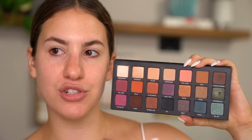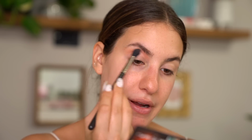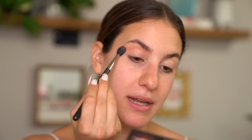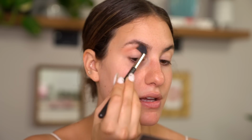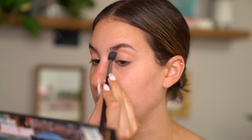I'm gonna go into Still Shot, which is this matte coral right over here, and I'm gonna use this sort of as my transition shade. I almost want a coral haze around the eyes, and I'm really just gonna build this up in my upper crease. You guys know the drill. I'm sort of just applying a little bit at a time so that I get a nice smoky haze around the eye.